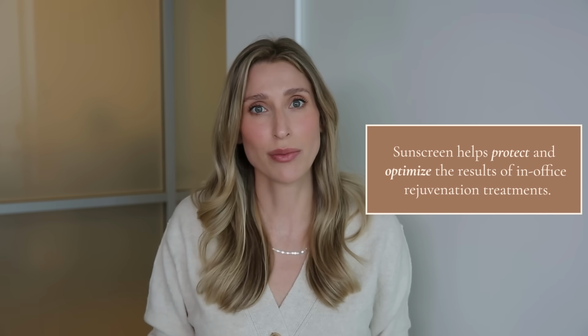UV radiation breaks down your collagen, it breaks down your elastin, and even if you're doing all of the other anti-aging neck things, whether it's surgical or in-office treatments, if you're not protecting that investment with sun protection, your results are gonna be really limited and short-lived.